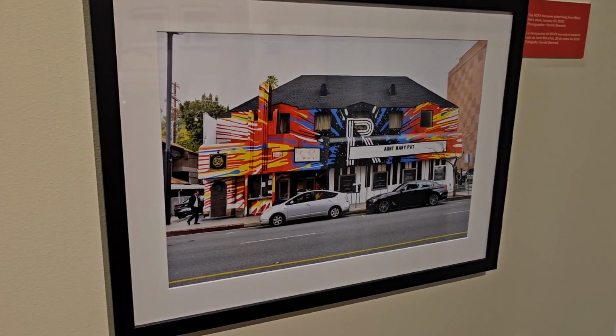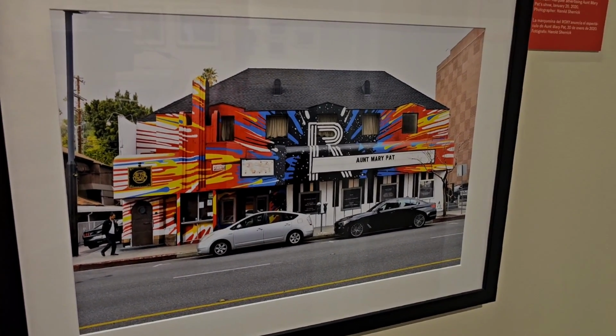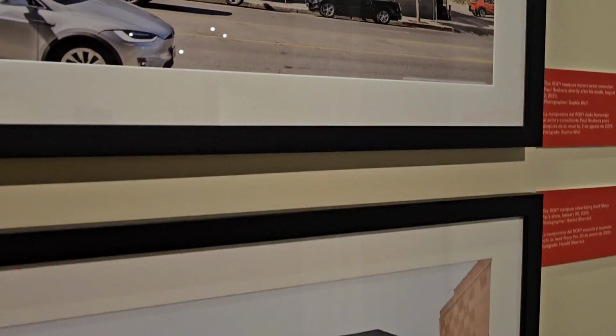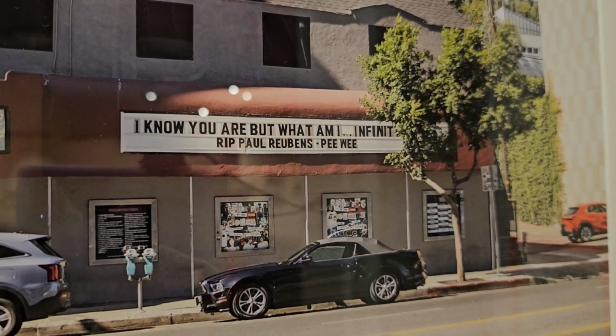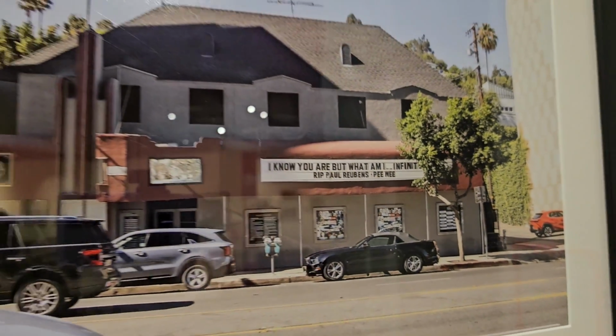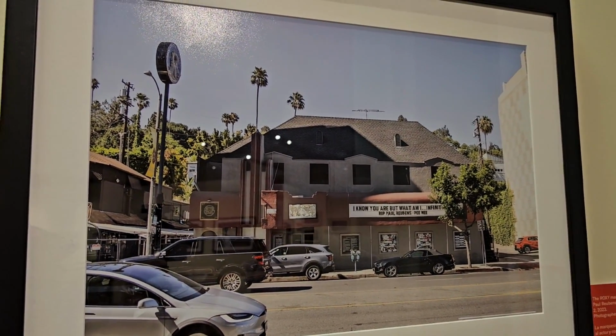Now, the Roxy's been known over the years to put up different messages on their marquee. I remember they put up a really nice one when Prince passed away, and then I didn't know about this one, but when Paul Reubens passed away. That's really cool. Good job, Roxy.